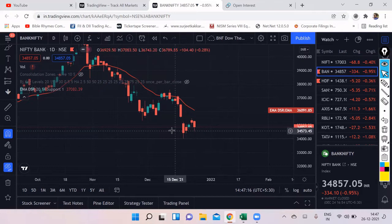This is a simple price action technique that I'm going to tell you. If you look at this place, we have a green candle here. A green candle always suggests buying. It could be short covering, it could be buying, or anything. But what is more significant here is we had continuous red candles and then we had a green. So definitely there would be some buyers present in this green candle, and they'll have their stop loss somewhere close to this candle's low, which is around 34,389.